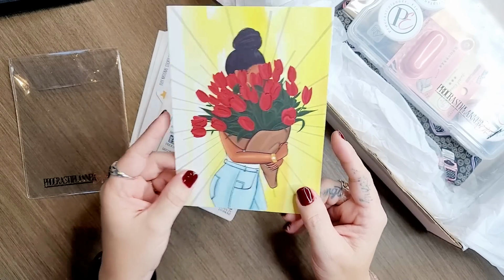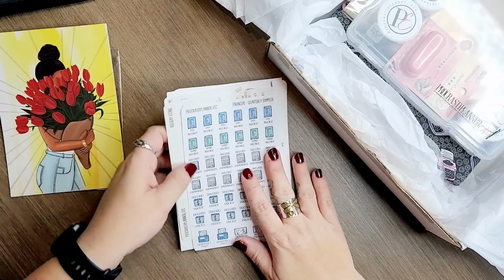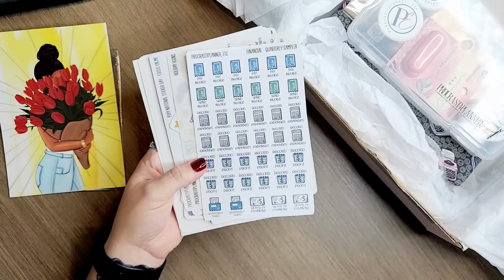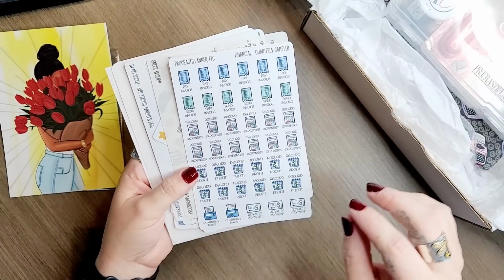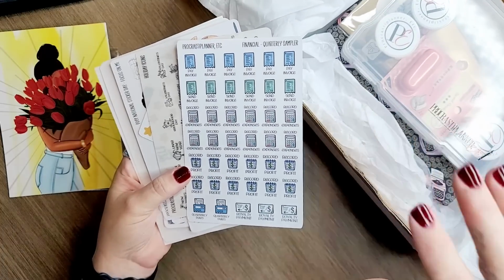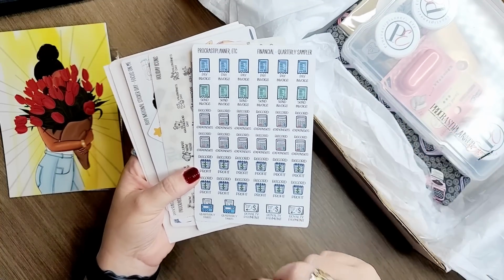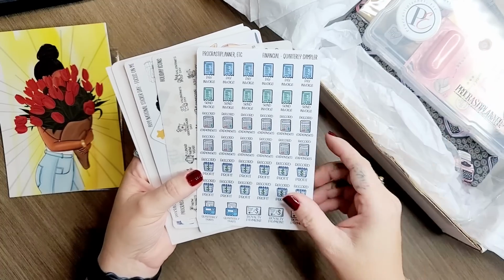But I think we could all use a dash of roses and yellow in our February setups as we hopefully start to think and dream of spring. But there were a lot of really functional stickers and stuff. And what I loved about this entire box is that every single item in it is stuff that I know I will use. It's super practical, but also really pretty and aesthetic.